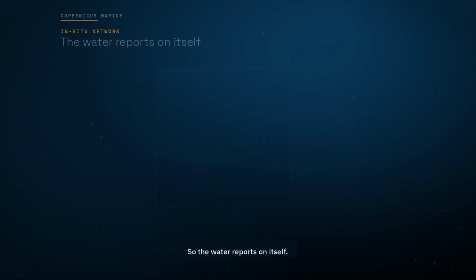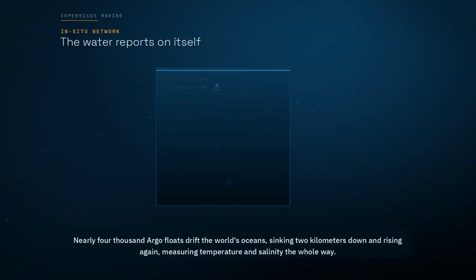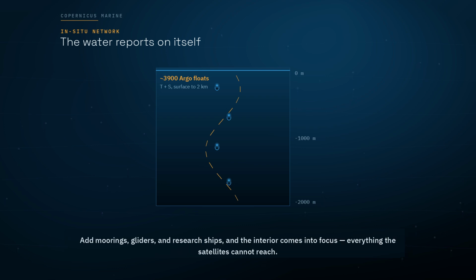So the water reports on itself. Nearly 4,000 Argo floats drift the world's oceans, sinking 2 kilometers down and rising again, measuring temperature and salinity the whole way. Add moorings, gliders, and research ships, and the interior comes into focus. Everything the satellites cannot reach.